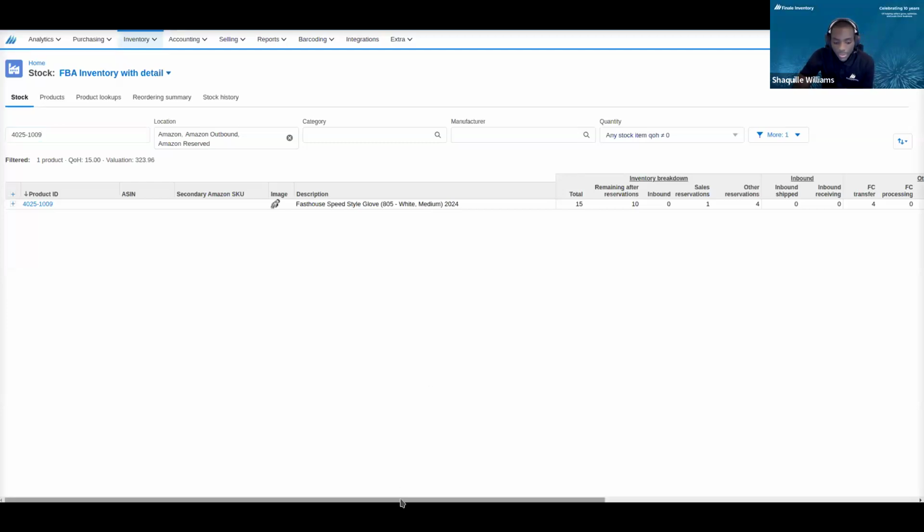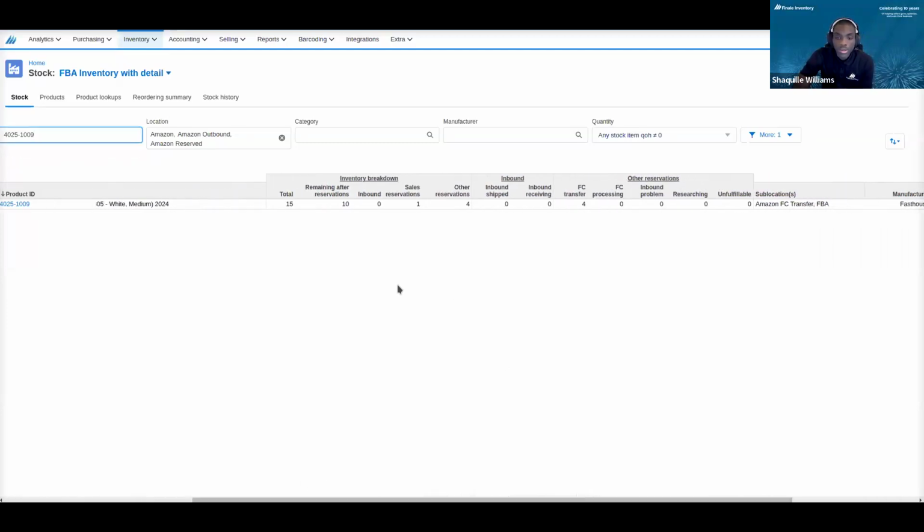This is Finale, right? And what you see here are those stock levels that we talked about. So your total AFN inventory level, your remaining inventory or available inventory, your inbound inventory levels, sales reservations, other reservations. This is a top-down or high-level breakdown of what's in Amazon. And then we can go into details regarding what those different buckets are. So your inbound ship state, your receiving state, transfer, processing, problem, researching, and unfulfillable.